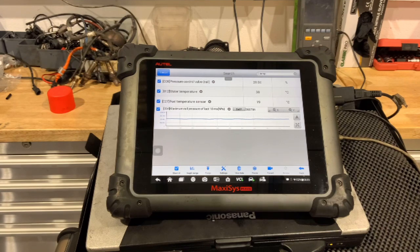So we'll get the engine and the fuel temperature up to normal operating temperature. I would expect fuel to go up to somewhere in the region of 25 to 30 degrees. It's quite cold in here today, so it might be difficult. And see where that fuel pressure goes.